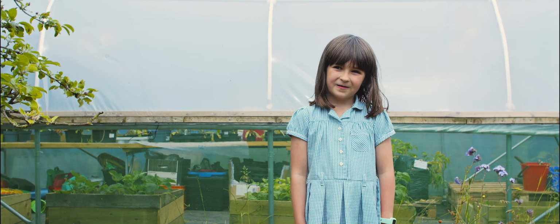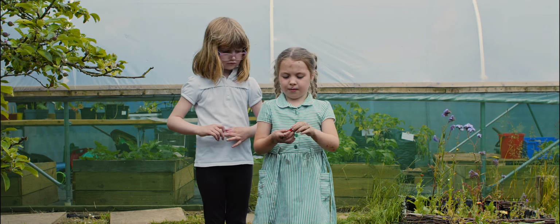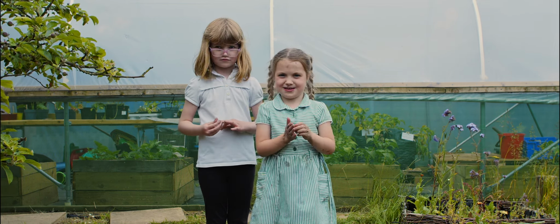Yes. When strawberries are ready, they're bright red like my one. And if you ever see a strawberry that's green, never pick it.